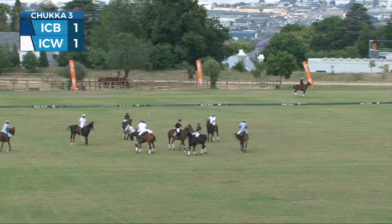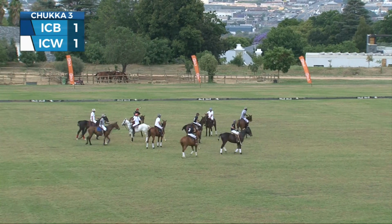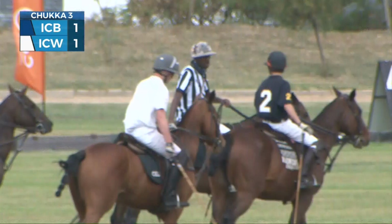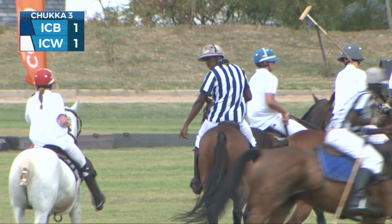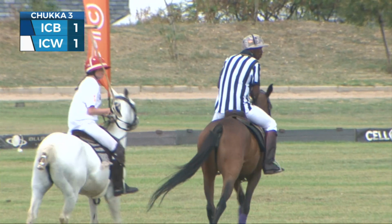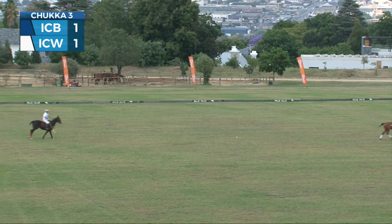Right, so what do the umpires say? It looks as if there was an infringement on play. I think that the penalty will go in favour of the Inanda White side. And a chance here now for Hartley to put his team into the attacking territory.